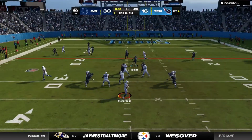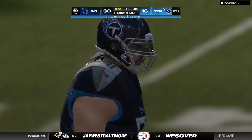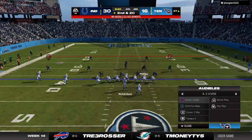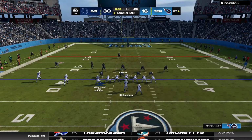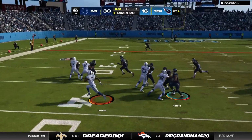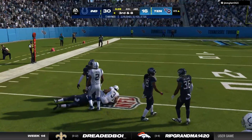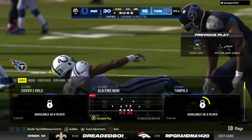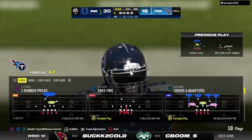Ready. Richardson off the play fake. Nowhere to turn here, and he's going to go down. Back at about the 37-yard line. It's 2nd down. Now a handoff up the middle. It's Haynes. And he's able to get it down to the 25-yard line. 51 yards rushing for him now with a couple of touchdown runs to boot.